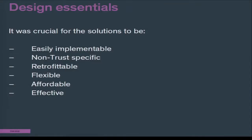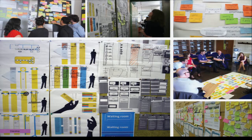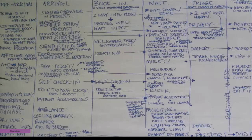As we move on to the next stage, we had to understand what the designs needed to achieve. The requirements stated the design needed to be easily implementable, non-trust specific, retrofitable, flexible, affordable, and effective. This stage is where the design really begins to happen. In these images, you can see the beginnings of our design process. We had to visualize our research and sift through all the information to see what has the most potential to move the design forward. As a start, we really focused on the ideal patient experience.